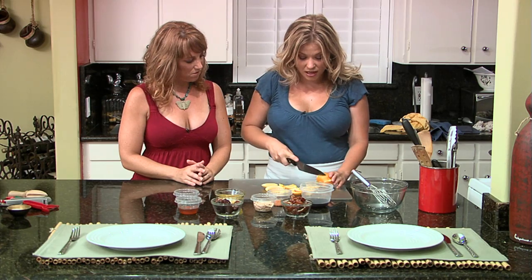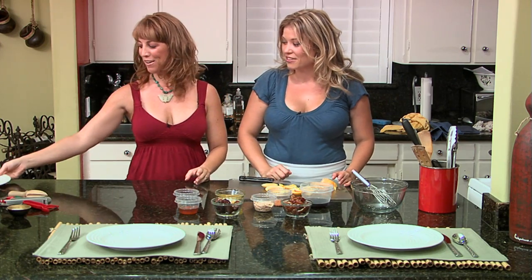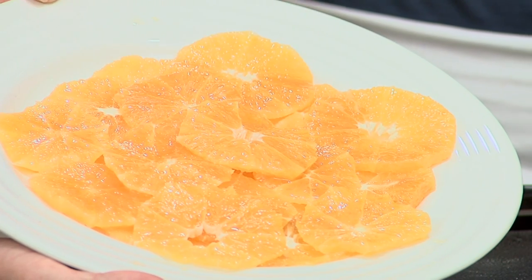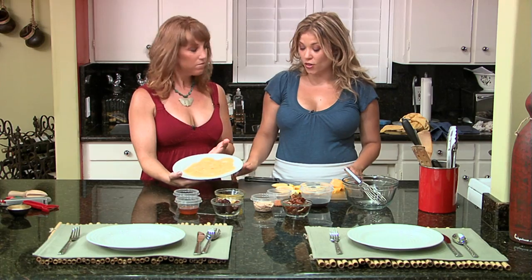Understood. So we're gonna cut these into slices. Okay. They're thin and gorgeous. Thin and gorgeous. And what are they going to look like when you're finished with that? There's a plate right next to me. Look at that. Oh, those are pretty. Those are really pretty. I did not do these. These actually look gorgeous. I cut those earlier.